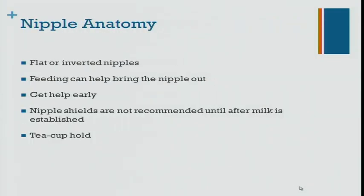So nipple anatomy. A lot of moms I've seen in nursery, in clinic, they're like, I have flat nipples, or they're inverted. What do I do? Well, first of all, they need to get help early. They need to have the lactation consultant help them as soon as possible. The other thing is that a lot of times the feeding itself, the act of feeding, will help bring out that nipple. So the lactation consultants told me this trick.